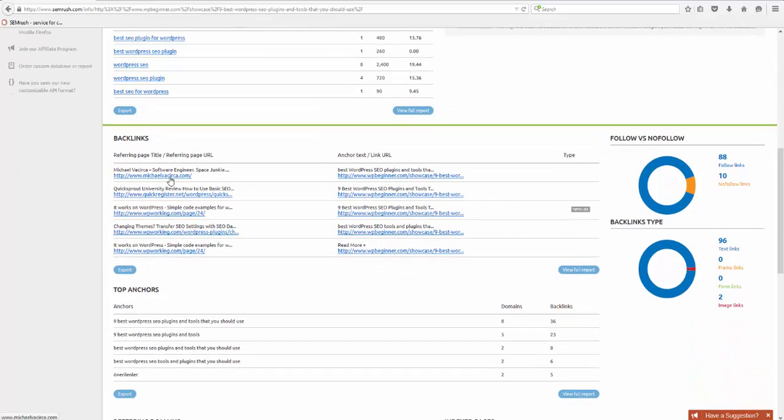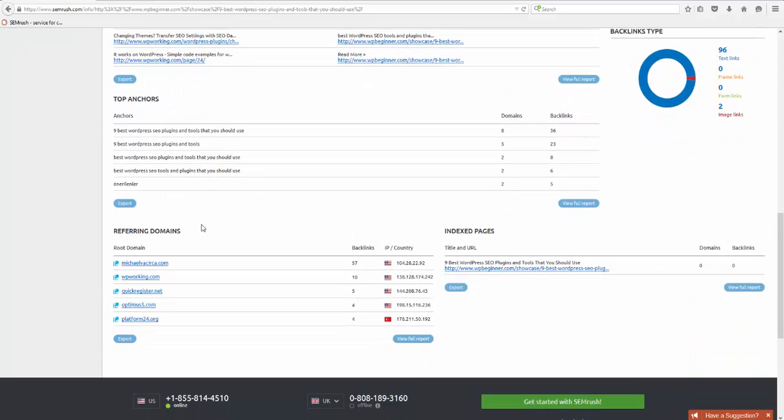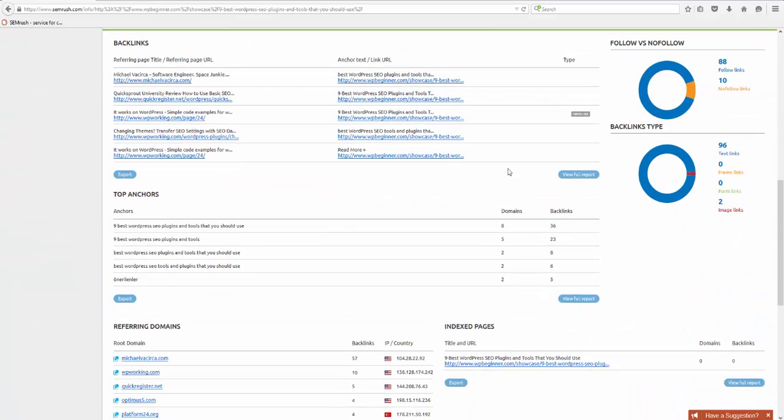It also gives you the websites that are linking to that URL. So we can see a few here. And also here it tells you whether the links are followed or nofollowed. You can see the majority are actually followed, which is the best.